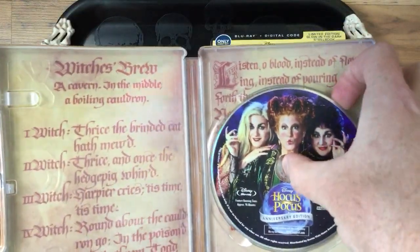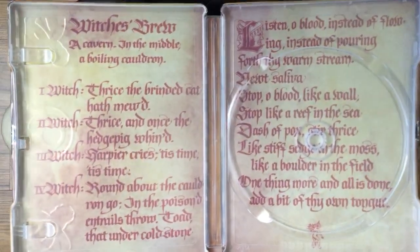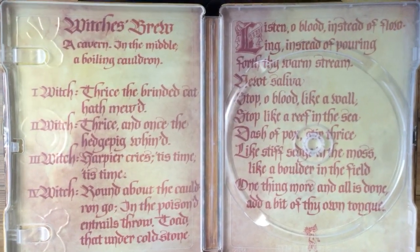And then behind the disc continues there. I just think that is really nice.